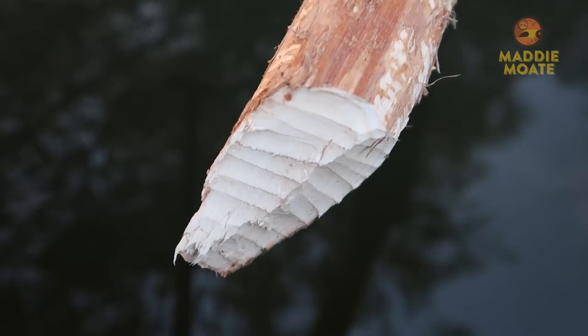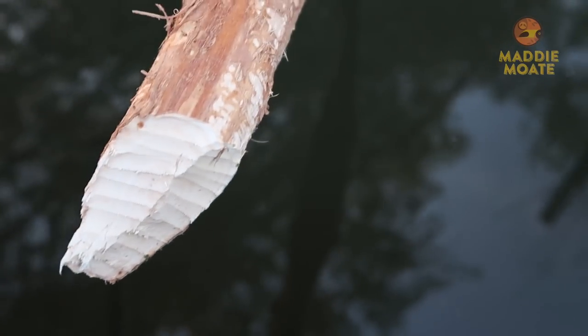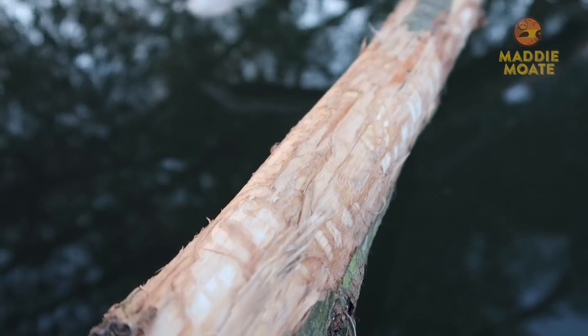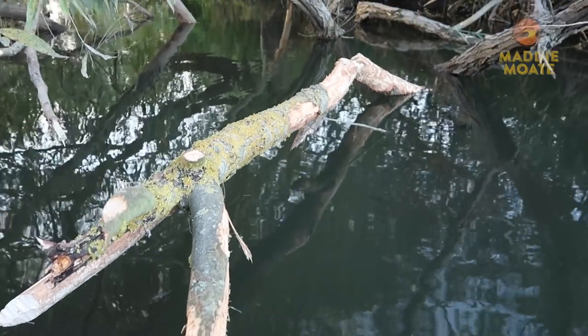The reason we stopped was because we found a really good example of a piece of wood that a beaver has been gnawing on. You can imagine those large front incisors gnawing it to quite a sharp tip, and then the tough outer bark of the wood has been stripped away, and the beavers have been nibbling on the soft, chewy white wood inside. It's called cellulose, and they actually eat this.